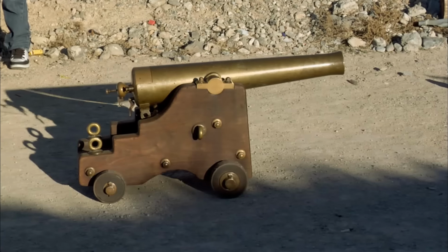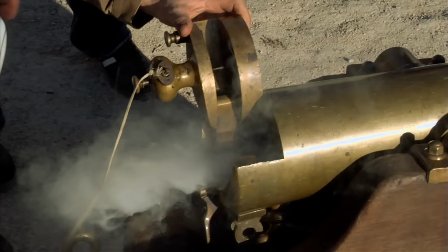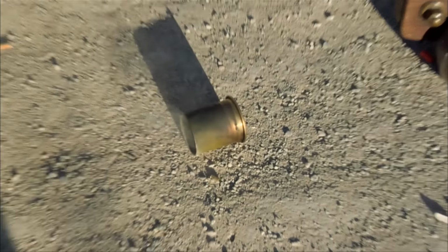I knew that was going to be a good one. Oh my God. Wow. Nice. Unbelievable how loud this thing is. I want this cannon. That was really nice. That was really cool. But let's talk some money.